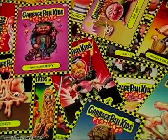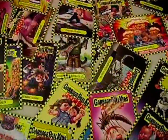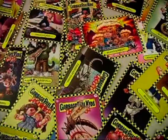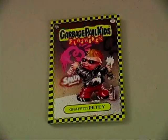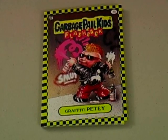The entire shipment of these flashback cards ended up selling out within a matter of days, so there's probably a good chance that Topps will follow up with the second set. But if there isn't, it's still nice to see these cards hit the shelves one last time. So Topps, here's a special salute from me to you.